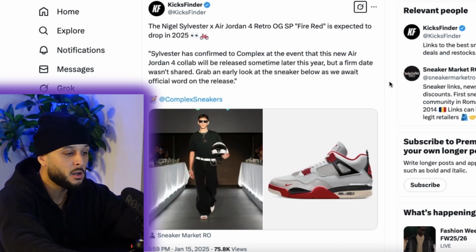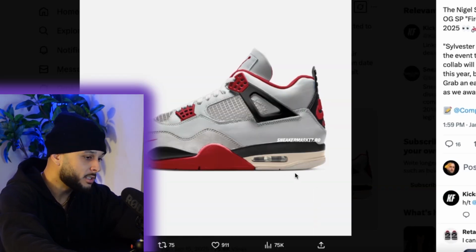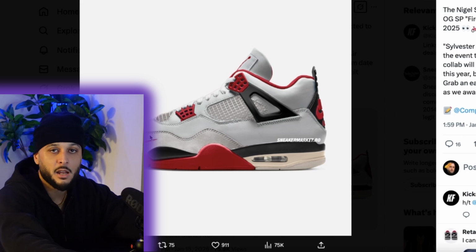If them Brick by Bricks was on here, I don't know where they would go, but they would definitely make the top 15. But as far as this one, apparently confirmed, Fire Red Jordan 4s, Nigel Sylvester. I don't know if we're going to see the Bike Air, Nike Air on the back. We're definitely going to see the little check mark, which seems to make everybody go crazy. The little Nike swoosh right there on the toe.